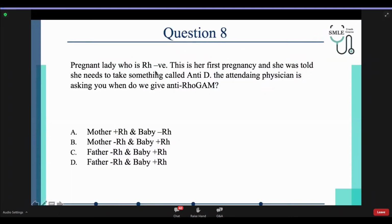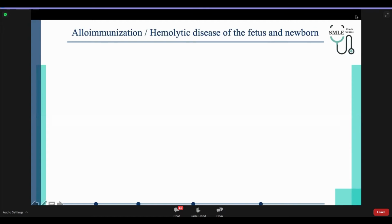A pregnant lady who's Rh negative, and I suppose you all know what Rh negative is. This is her first pregnancy. She was told she needs to take something called NTD. The attending physician is asking you as a junior doctor, when do we give anti-D immunoglobulin? Okay, so let's explain the topic quickly, and then we'll answer.